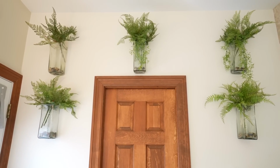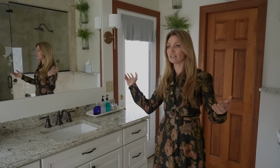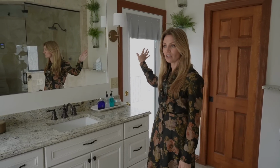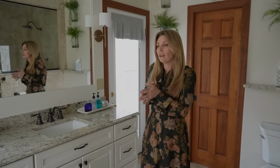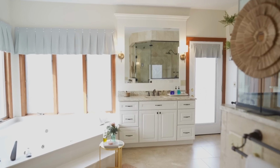It just fills the vibe of the rest of the house, and it's clean. You don't have to look at someone's face in a piece of art staring at you when you're getting ready for the day. So I love that it's unintrusive and fills in, it makes the space feel a little bit more warm. I think that's one of the hardest parts when you're designing a bathroom, is how to add warmth.